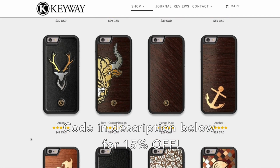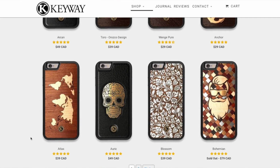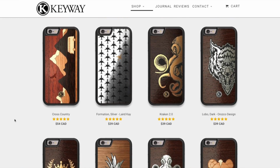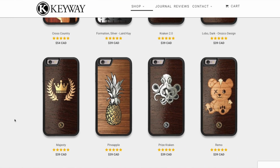I truly do think that these are absolutely beautiful cases. So check them out. They have a lot of different designs. I'll probably put a screenshot in going through the website, just to show you some of the other designs that they have.